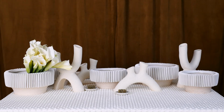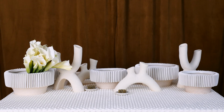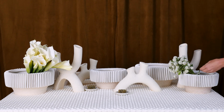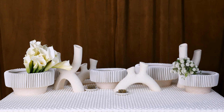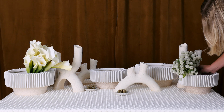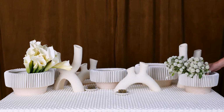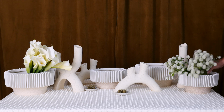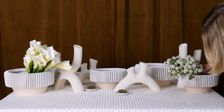Okay, so let's get started. So here we have a cream and textured tablescape accented by that beautiful brown in the backdrop, which I'll be bringing in through some fruit later on. And I'm bringing in these beautiful white blooms from Mayesh and accenting it with really textural sculptural vases from Accent Decor.